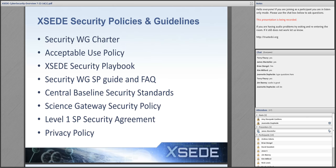And over that time since then, we've really matured our program and have developed quite a robust series of governance documents that help us with our day-to-day operations. We have our security work group charter, and this just lays out what our goals are. Our acceptable use policy, so for each user that gets an XSEDE account, they'll be presented with this acceptable use policy, which they have to acknowledge and comply with.